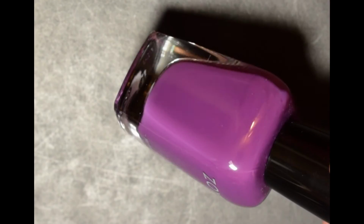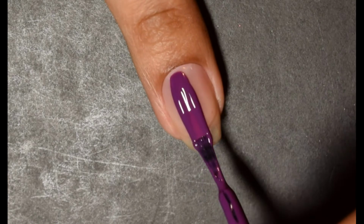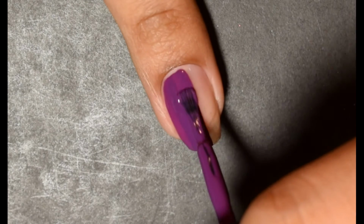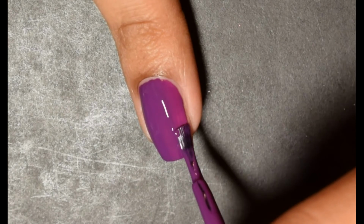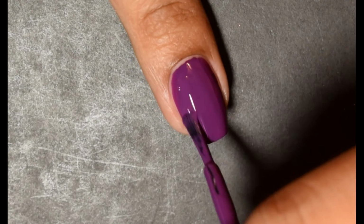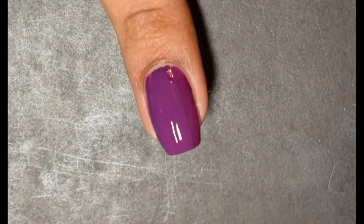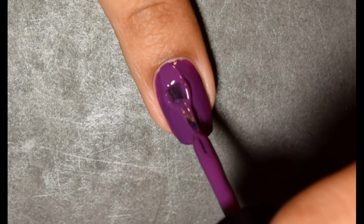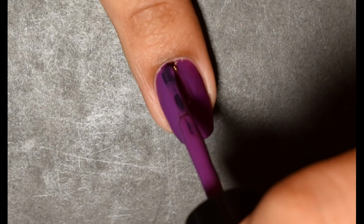The next polish is Maeve, and I apologize if I'm saying that incorrectly. I always say that I'm not a purple girl, but sometimes I have to break what I say because this was another top pick in the collection for me. The first coat, as you can see here, does start off somewhat a little thinner than the other creams in the collection, but on that second coat, you really get that grape color to pop. And just fantastic. I am in love with this shade too.